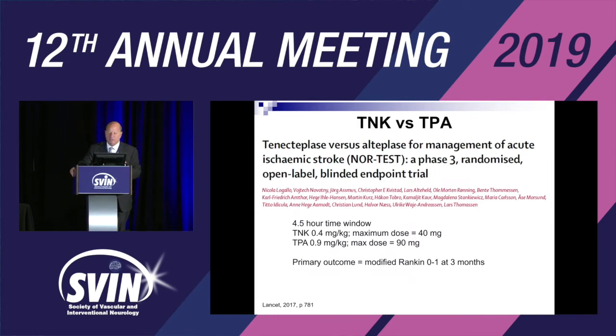Tenecteplase versus Alteplase, acute ischemic stroke. This was a phase 3 prospective, open label, but blinded endpoint trial. 4.5-hour time window. For this study, they used the higher dose of Tenecteplase, 0.4 milligrams per kilogram, maximum dose of 40 milligrams, and then standard dose of Alteplase. The primary outcome was a modified Rankin of 0 to 1 at 3 months, which has been the primary endpoint for most, but not all, of the lytic trials.